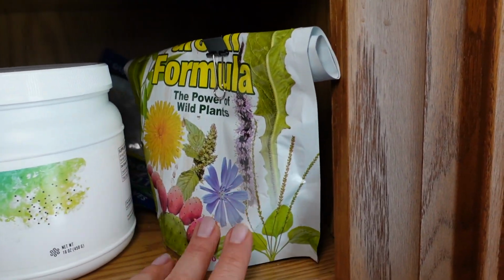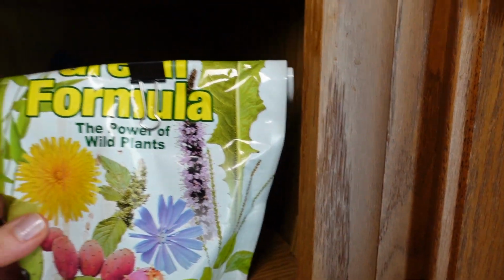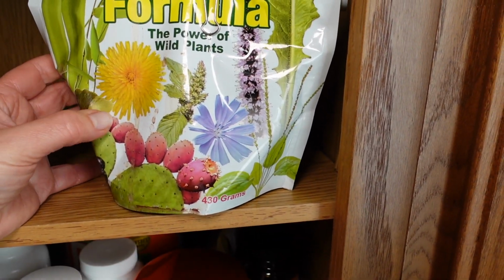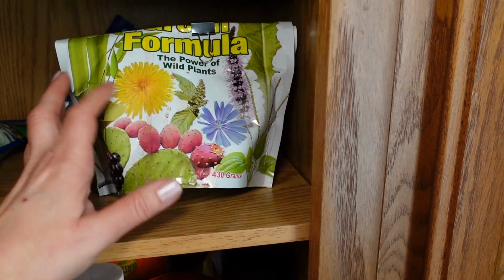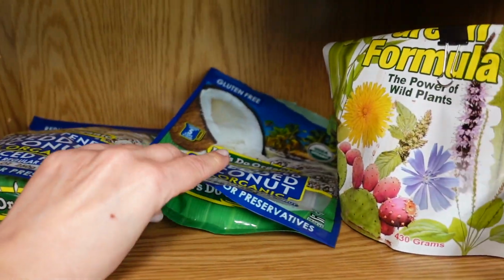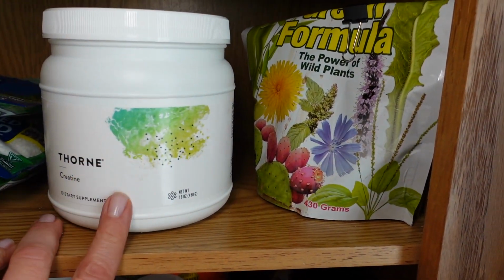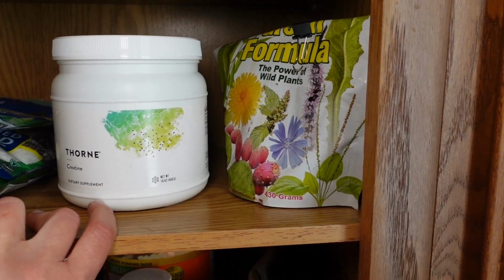Then down to the next shelf here, I have my Marcus products. Green formula. I really like him. I've talked about his products before, and now he sells them all on Amazon, which is amazing. His company is clean, organic. And then next to that, I have my 2 shredded coconut bags here. And then I also have my creatine that I will put in my protein shakes when I do those at night, like if I have a sweet tooth or just to get more protein in.